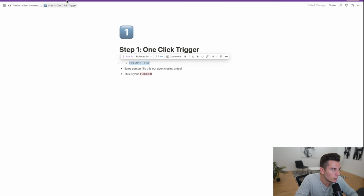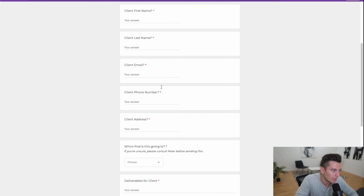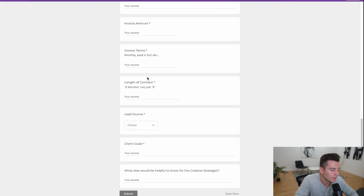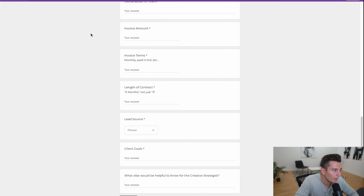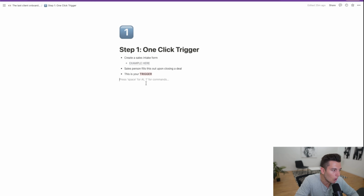What we use is Google Forms. So for example, we need, like, what is the business name? What is the client's first name, email, address, etc., invoice amount, invoice terms, and you'll see why we're getting all this information in just a second. But one, this allows you to store the necessary information in Google Sheets, and then also allows you to trigger everything that's going to happen next.